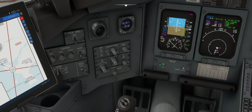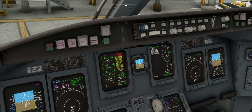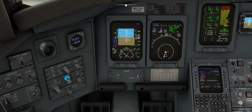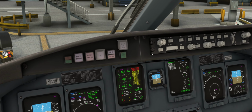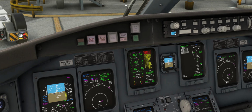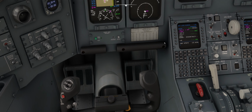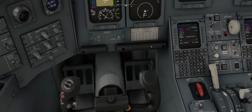Okay, so now let's double check our ATIS because it's been a minute. Information Foxtrot, 2993. Vancouver altimeter 2993, runway 26 left. Okay, we don't need anything else. Flight directors on. Alright, let's get her set up and ready to go.